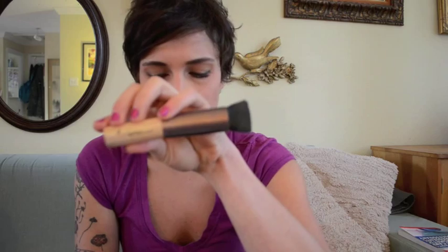Anyway, I did get a foundation brush through Immaculat. It's this flat top foundation brush, and I do really like it. It was great for the powder, but I also use it with this. It's really good just for buffing foundation on. That's what its job is.